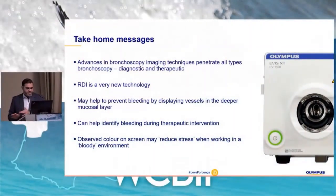So, what my take-home message is: advances in imaging technology, they penetrate all types of bronchoscopy that we do. And RDI is a very new technology. For me, it does reduce my stress. It takes away all that surface blood, find the bleeding point, target it. And so it definitely helps in my therapeutic intervention. But also it may prevent bleeding by showing you deeper blood vessels that you may not want to necessarily biopsy, or you want to sort of steer away from that. Thank you.